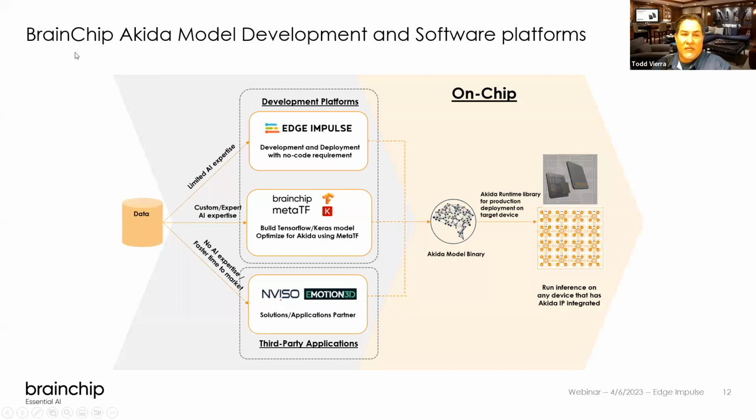So with our Akida BrainChip model development software platform, we have a couple of different ways to bring your models into our environment. We work with people like Edge Impulse, who can develop and deploy with no code needed. If you have limited expertise, it's nice and menu driven, and they've integrated our process and our SDK within their development approach. Josh will talk a little bit about this afterwards. He will run through a demo as well.